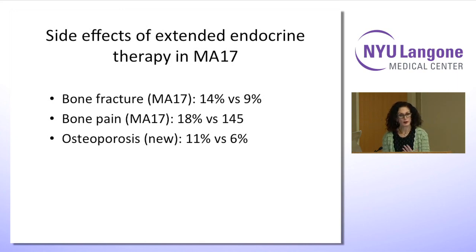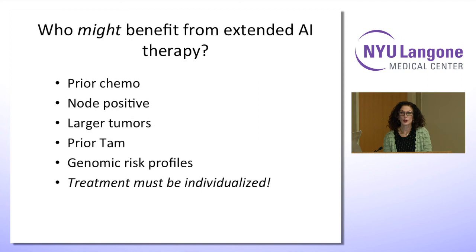And to show you some of the issues involved, in the MA17 there in fact was an increased risk of bone fracture, there was an increased risk of bone pain, and there was an increased risk of new osteoporosis in people with prolonged aromatase inhibitor therapy. So who might we consider this with?